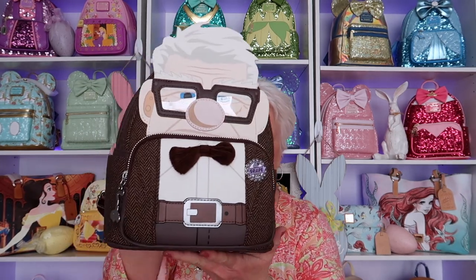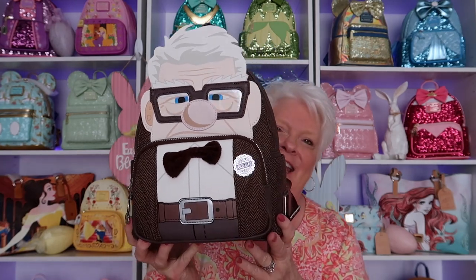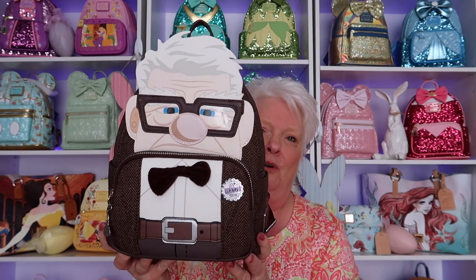So the next three that I'm gonna show you all are from the movie Up. And the first one that I purchased was this gorgeous version of Carl. And he is so adorable. I believe this was a Loungefly exclusive on loungefly.com. And y'all, I love it.